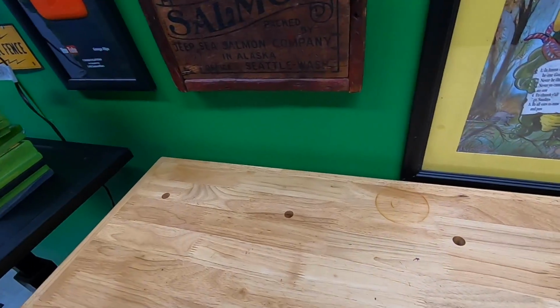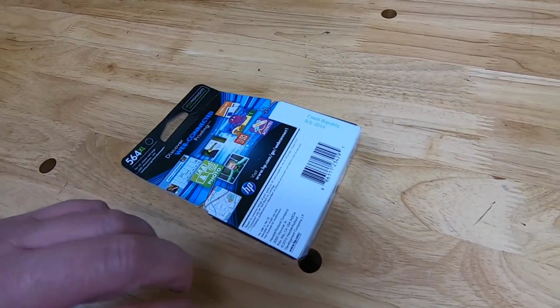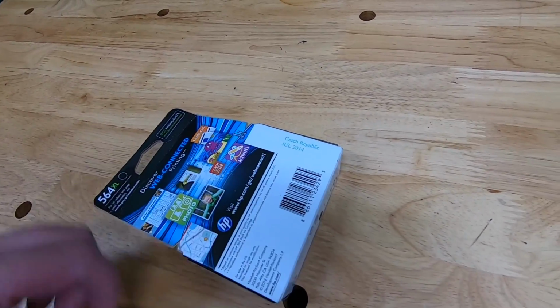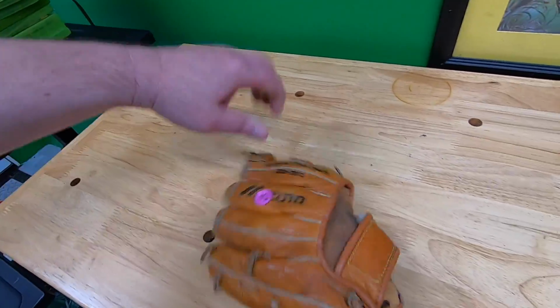We paid for those. We have some ink, 50 cents. Expired probably. It says Czech Republic, July 2014. Paid 50 cents for that. Okay, ink is something you'll see a lot of times out there.